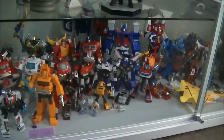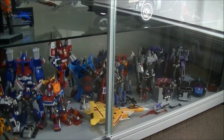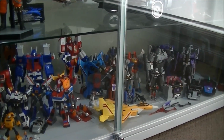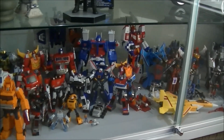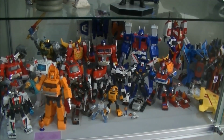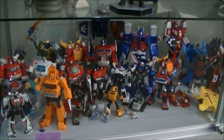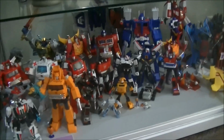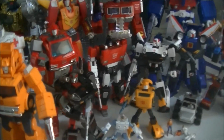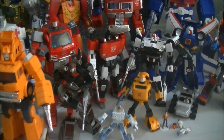On the Transformers Masterpiece front, it's been a bit of a lull, to be honest, because there aren't any G1 characters coming out anytime soon that I don't already have. So the next one is Masterpiece Sunstreaker, which I can't wait to get. And I think with him also comes the 12+ anime repaint of Sideswipe. So it'll be an interesting comparison against the original there.